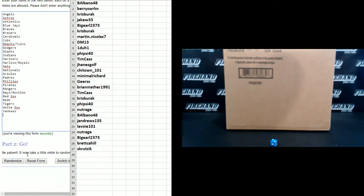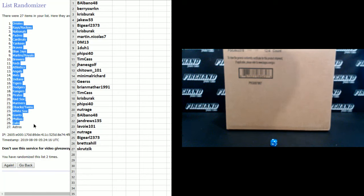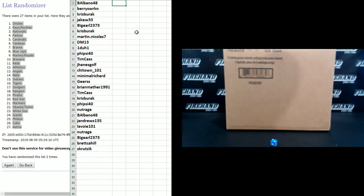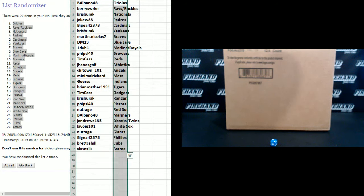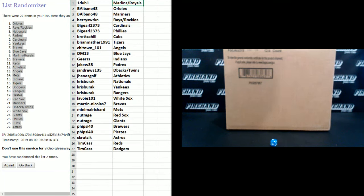Teams, Angels on top, Yankees on the bottom. One, second and final hit, cross your fingers and hold your winners. Two, the Orioles on top and the Astros on the bottom. One to one, Marlins and Royals, B.